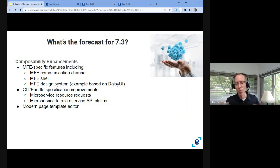It's, again, one more way that we're trying to automate, make the life easier for the developer. You can just say, I depend on that thing, and then Entando takes care of the wiring as you move things into different environments. So we want to enhance that. There's a few places that giving that same API claim behavior in the application would be useful. So we're looking at that.